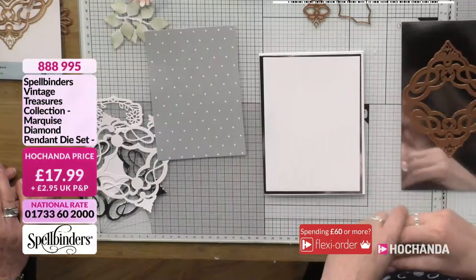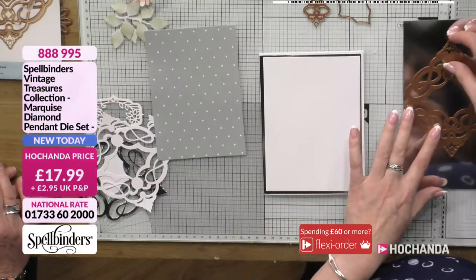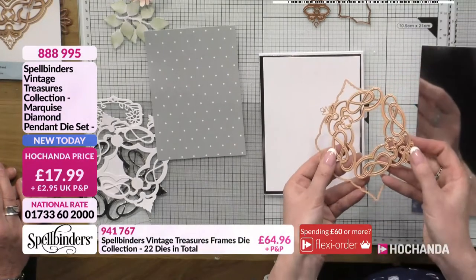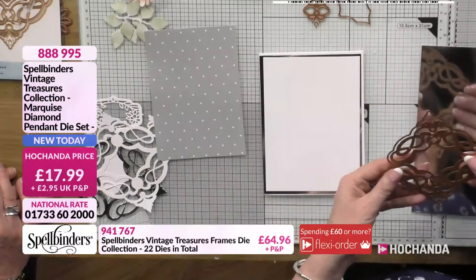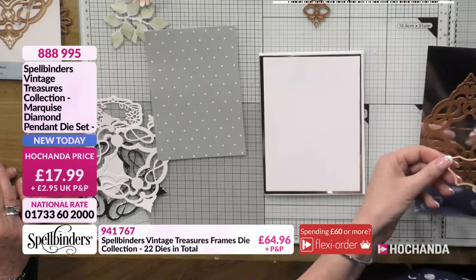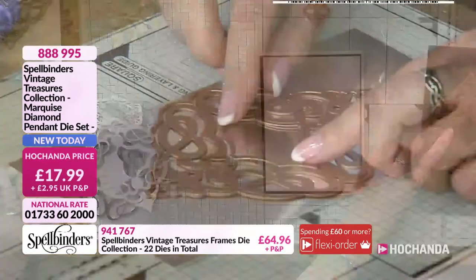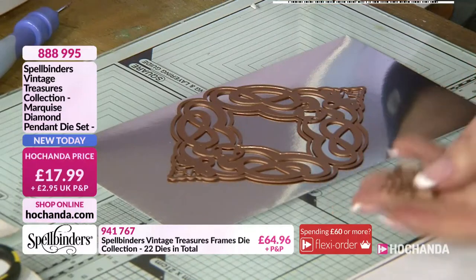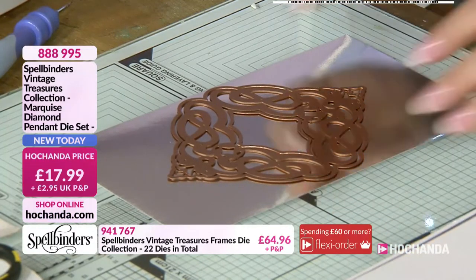Yes, right, so you get four dies in the set. You've got your outer diamond shape, and then this beautiful filigree one that pops inside. And then you have one that's going to cut out that little central aperture there, and a nice little element as well. So you've got lots of different parts to that one die.